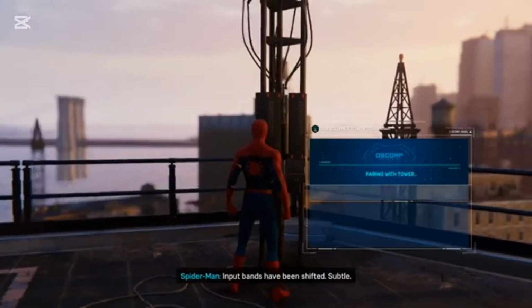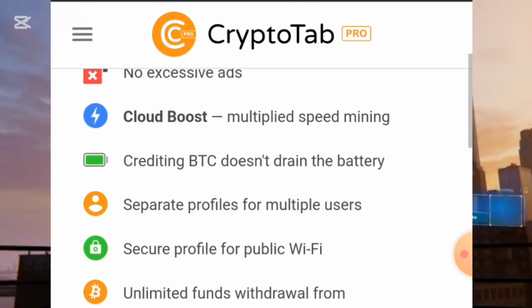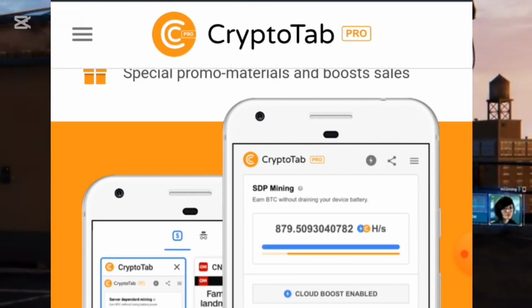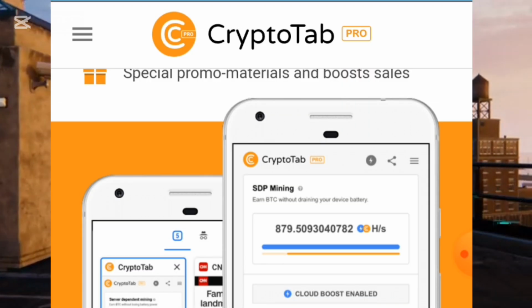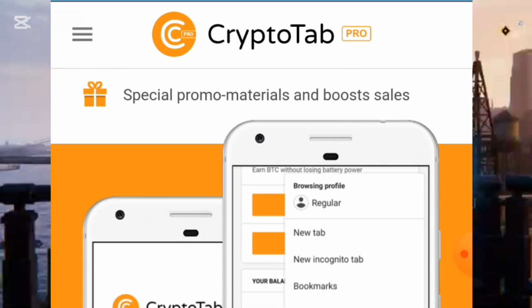App number 5, CryptoTab Browser. CryptoTab is a browser extension that can also be used on mobile devices. This tool passively mines Bitcoin while you browse the internet. Over 35 million people have downloaded it, making it a popular choice for earning BTC.